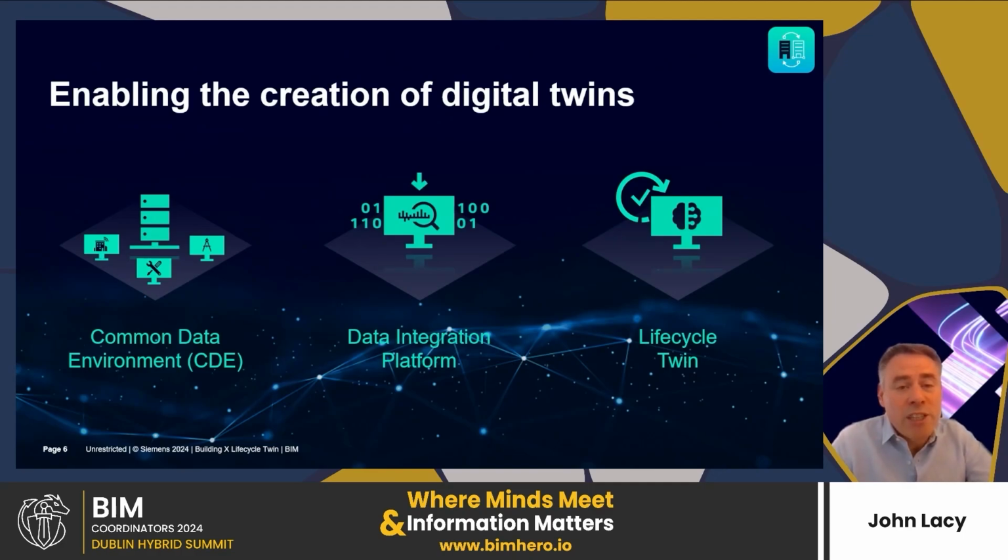So to enable the creation of digital twins, the common data environment is at its core. But there are three real parts to this. One being the common data environment, where the documents are all managed in one place with all the asset information and activity management held. But the data integrations are very important because we can't replace all of the systems that are there. So having a broad range of integrations allows us to connect to the other systems that exist. And this allows us to provide that lifecycle twin to allow better decision making, support the workflows and task management, and allow optimization across the built environment.